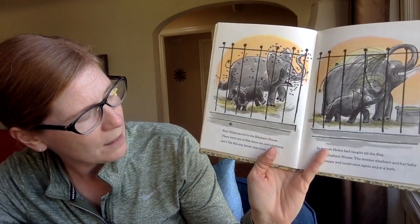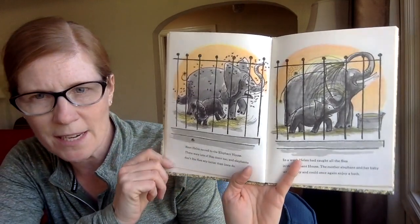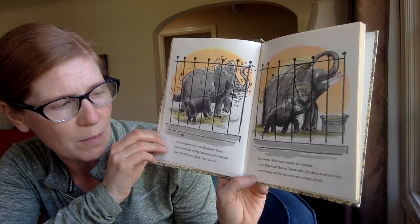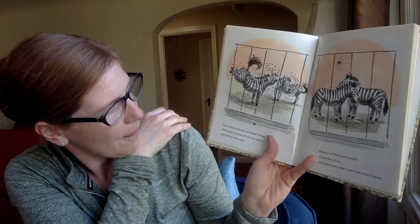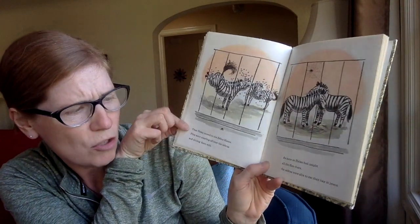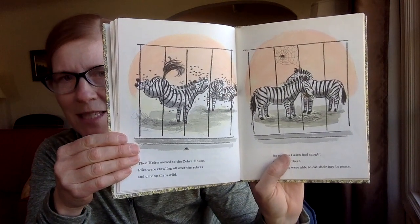Next, Helen moved to the elephant house. There were lots of flies there, too, and elephants don't like flies any better than lions do. In a week, Helen had caught all the flies in the elephant house. The mother elephant and her baby were happy and could once again enjoy a bath. Then Helen moved to the zebra house. Flies were crawling all over the zebras and driving them wild. As soon as Helen had caught all the flies there, the zebras were able to eat their hay in peace. Did you know flies were so useful?